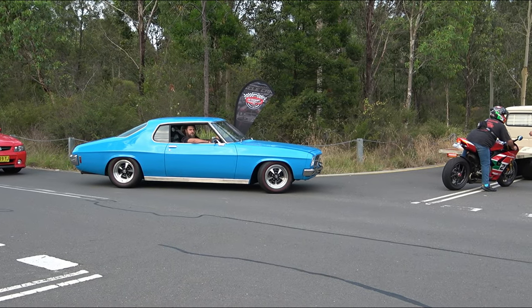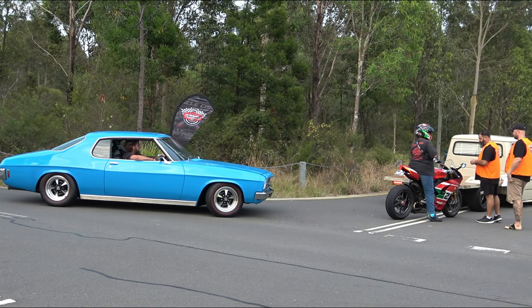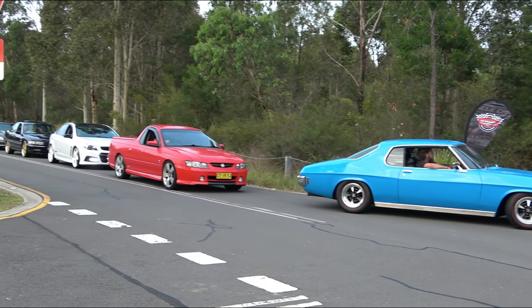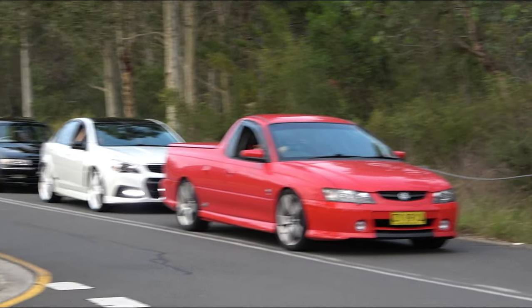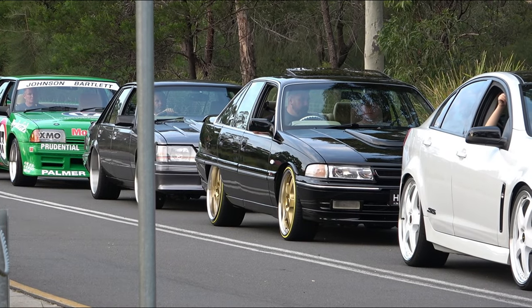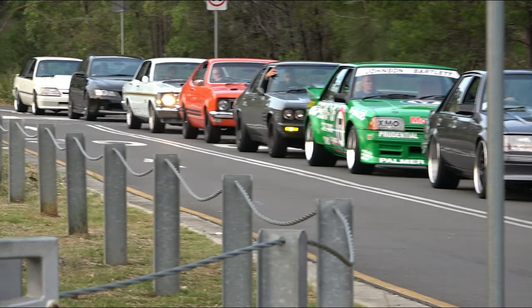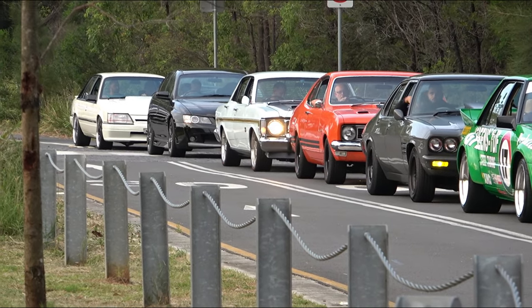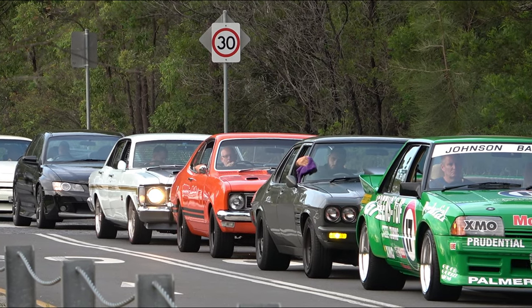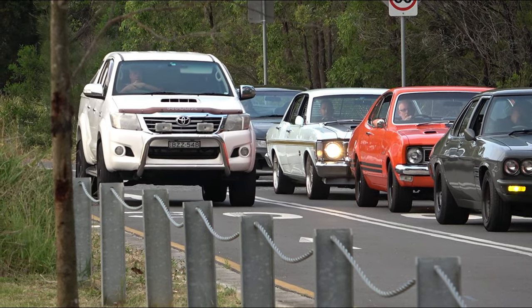Lovely Monaro in the blue, the HQ. A couple of Commodores. Quite a few Commodores actually. We've got the Dick Johnson Ford XE, Bathurst Special. Monaros, another XW, and two more Commodores.